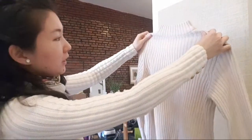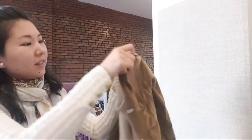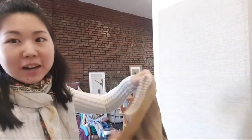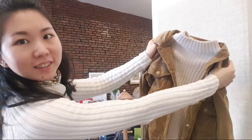So this is a soft pinkish color, and then this is white. It's like a cream ivory, and then I add this, and it looks pretty casual, like I didn't try hard. But I really did try hard, you guys. This took me a couple months to figure out and put together. I picked up this turtleneck last week or something, and I saw it and instantly loved it. See it? It looks nice.